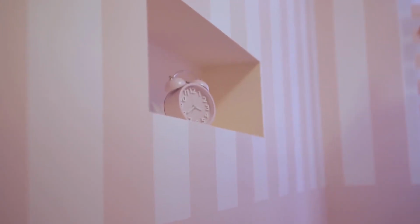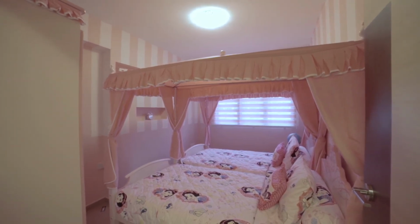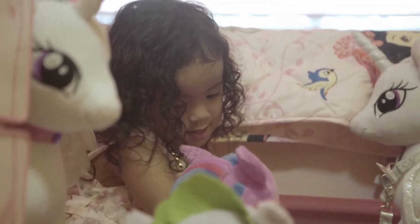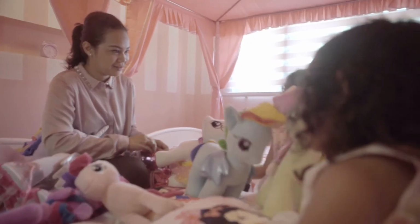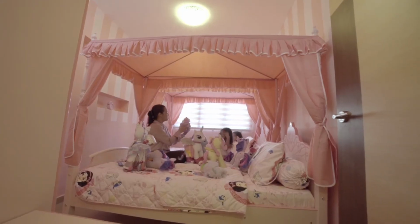The girls were so excited, they even picked out their own furniture. In fact, their furniture were the first pieces that were picked out for the house. And they love pink. When I asked them what colour they want their room to be, it's going to be pink. And when I brought my ideas to Lionel, Lionel suggested a Wonderland kind of approach or theme.